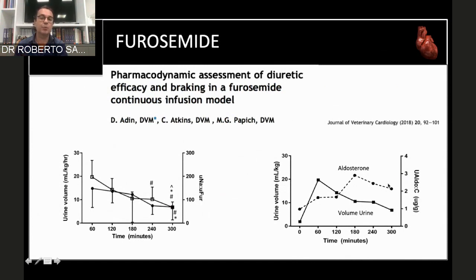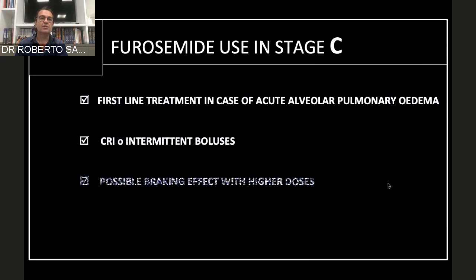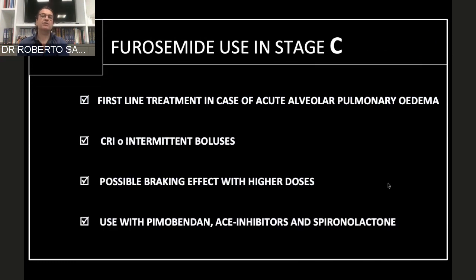That's important because in some cases, particularly in cats, despite the high use of IV furosemide, there is no possibility to obtain a good production of urine. So there are several reasons to use furosemide in class stage C. It is a first line in case of acute alveolar pulmonary edema. We prefer CRI, but you can also use intermittent boluses.